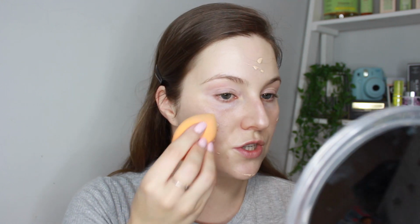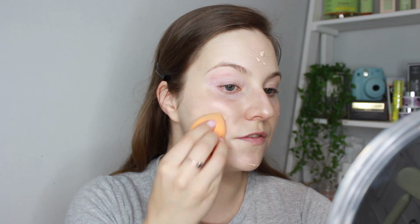So I'm just gonna put a little bit on my face like that. Going ahead with my damp beauty sponge. Make sure your beauty sponge is damp. It does not give the same effect if it is still as hard as a rock.